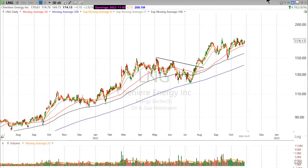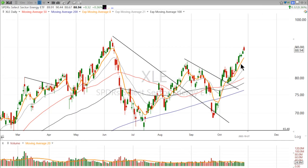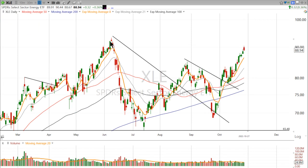Now, I've been really focused on energy lately, and for good reason. If you look at XLE, it's been in a nice uptrend and is near the highs. You can see the high back here in June, and we're near the high here in October. So I've been focused mainly on energy, but I sold my energy stocks today as I felt the move was getting a little long in the tooth. The chart is looking a bit extended here above all the major moving averages.